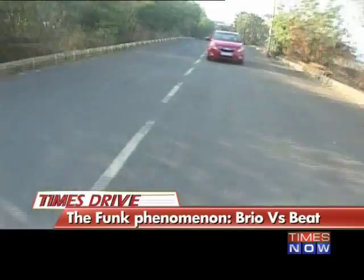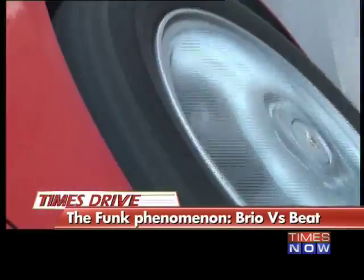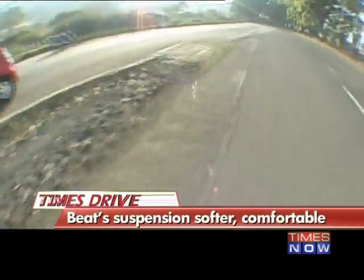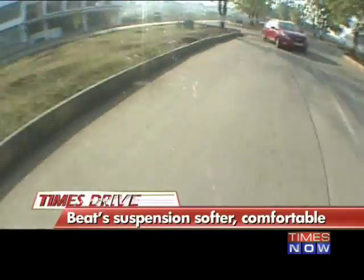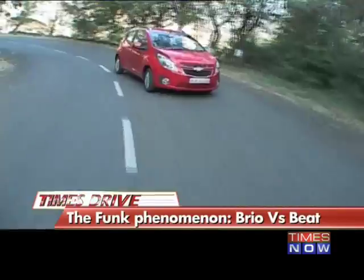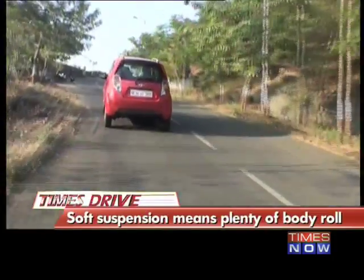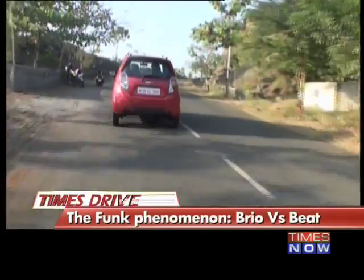However, the Beat scores much better than the Brio on the suspension. This is a car that's giving you a comfortable ride, and this baby Chevy takes in the rough impressively well. However, the Beat only gets a B on its report card for handling. Due to the soft sprung suspension, you've got a car that's got quite a lot of roll. This is not a car you're going to be very comfortable with driving in a hill section.